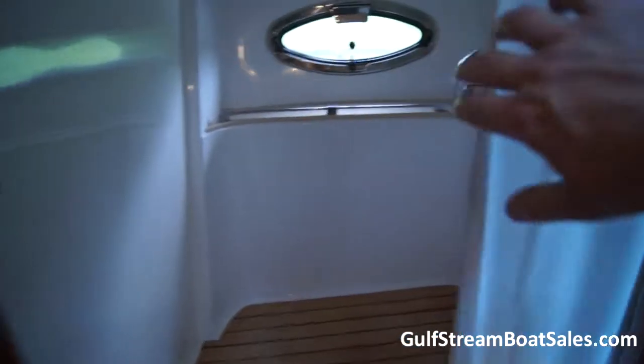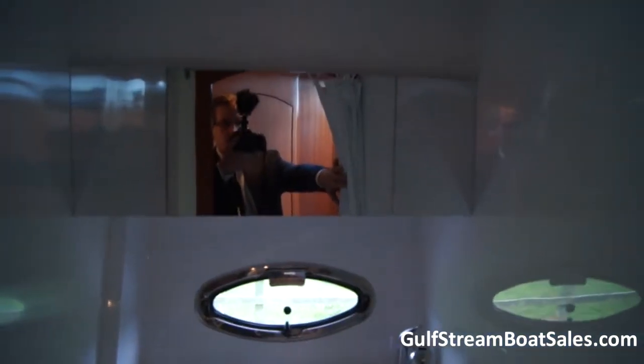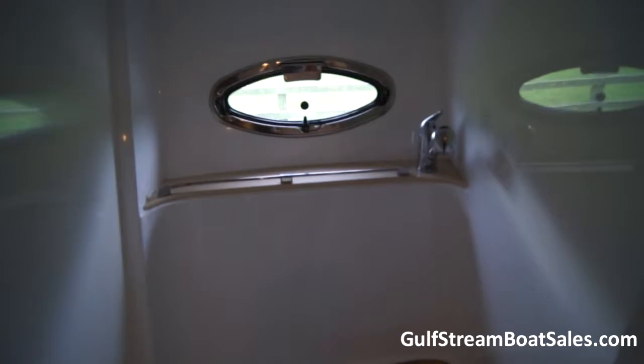On the starboard side then we have our dedicated shower compartment. Shower curtain over the door. We've got a bit of storage behind the vanity mirror. We've got an open and port light, and a convenient little seat there. It's teak laid, and obviously it drains down into the shower sump pump in the bulge.